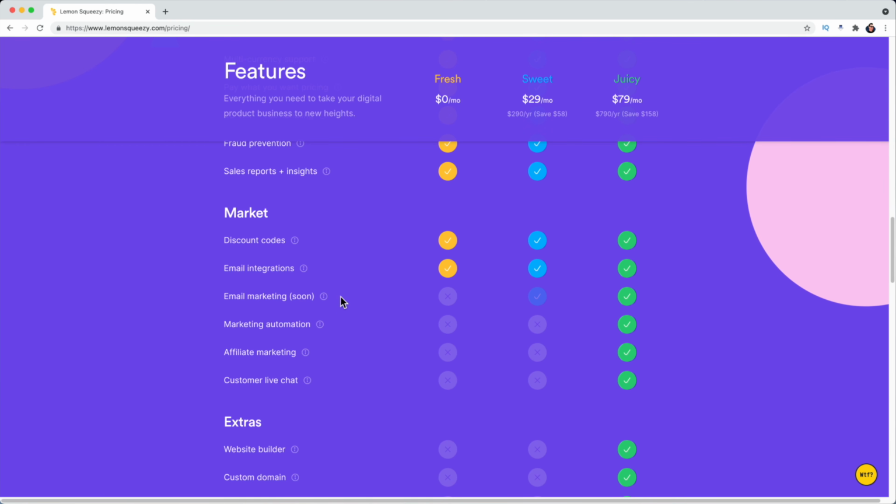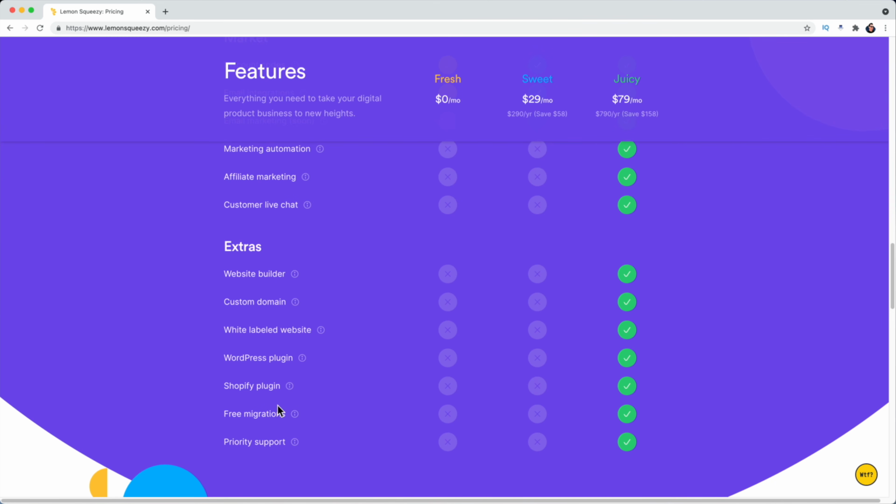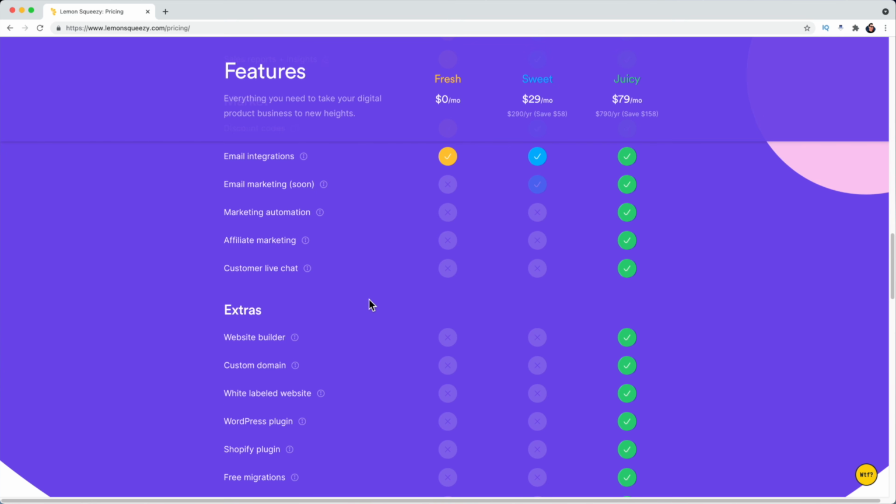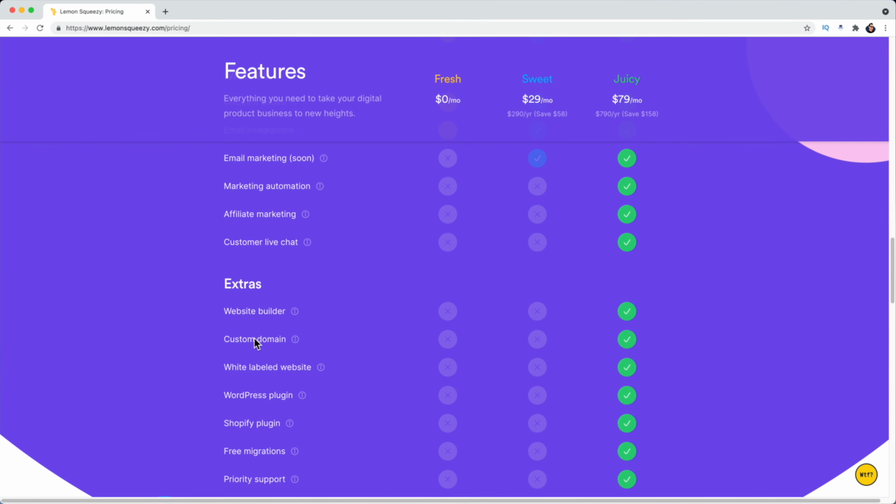These things actually make me a little bit nervous. When I see a platform try to accomplish too much too soon, they're talking about email marketing, marketing automation, affiliate programs, live chat, a website builder. They really are planning to be the entire infrastructure for your business. That is a lot to tackle. Selling digital products is one thing, but I am very skeptical, yet excited to see what they do for everything else.